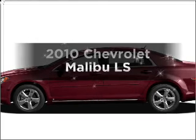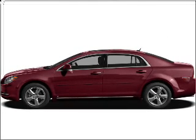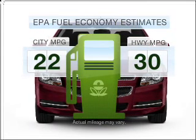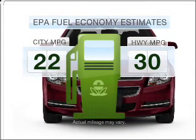Presenting the 2010 Chevrolet Malibu. If you're looking for an automobile with great attributes, look no further. Save your money. Make fewer trips to the gas station to fill your gas tank when driving this fuel-efficient vehicle.